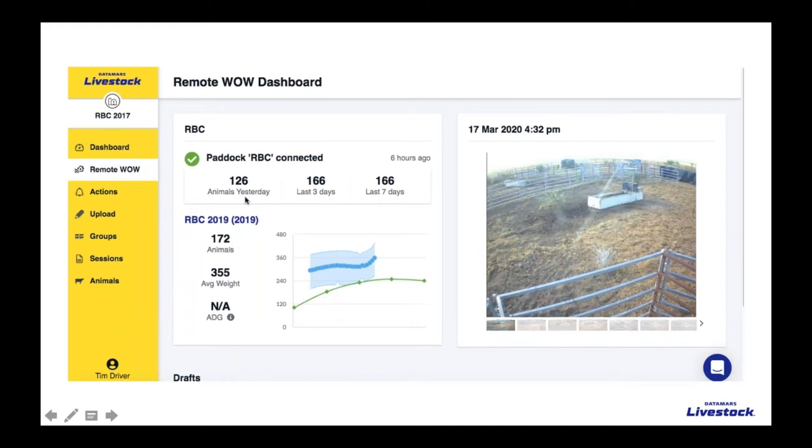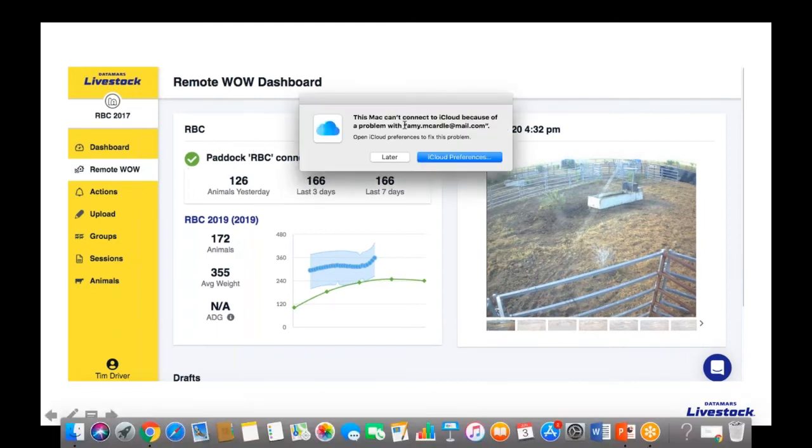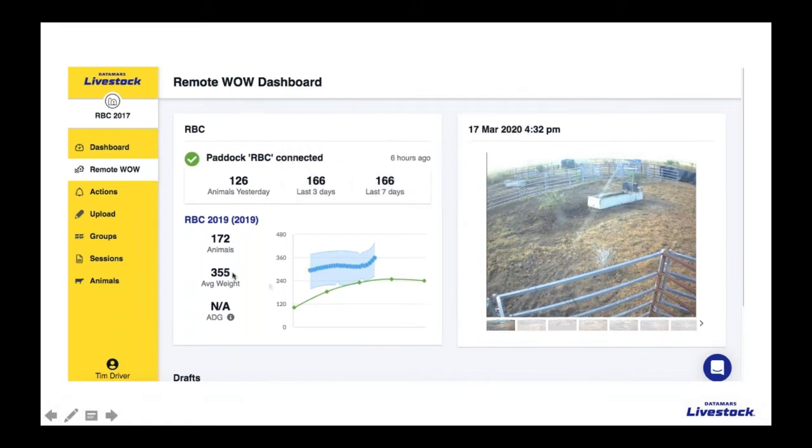So if you're doing rotational grazing and you may only have one water in the paddock, obviously you can see that all your animals are there. However, if you're in a larger paddock with multiple waters, it'll tell you how many animals are watering at that particular water point in the last 7 days. And then each click into the software takes you further into the data set.